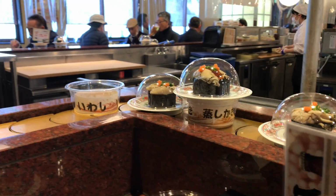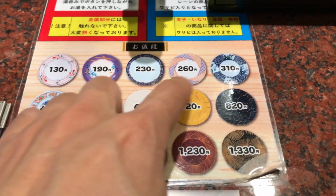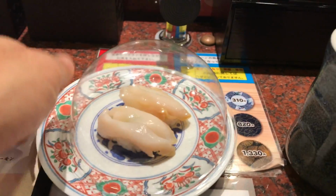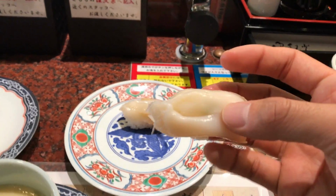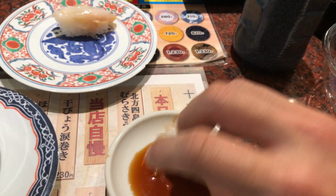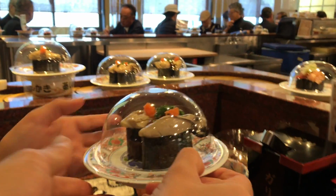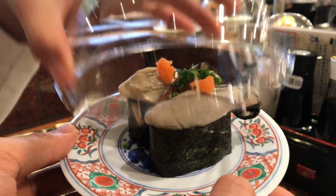The sushi restaurant here is a traditional Japanese conveyor belt sushi restaurant, and the price depends on the color of the plate. Let's take some sushi off the belt and eat it right away. By the way, you can eat sushi with your chopsticks, or pick it up with your hands like this, and dip the fish in soy sauce before eating. Every piece of sushi was delicious, and I was already impressed with Aomori.